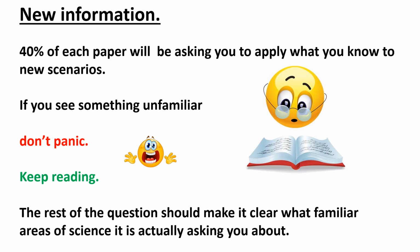40% of each paper will be asking you to apply what you know to a new context or new scenario. Many candidates find the first part of the question difficult. This is often due to an unfamiliar context or scenario. If you see something unfamiliar, don't panic. Read the question. Highlight the key words in the question, as it will help to make clear what the question is about.